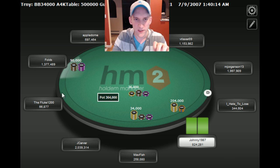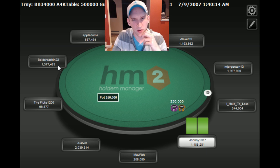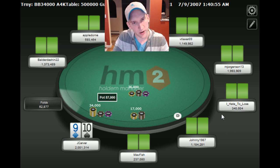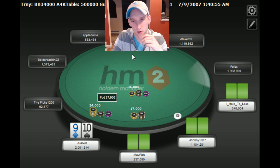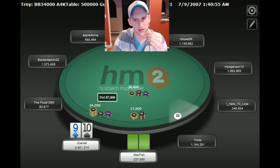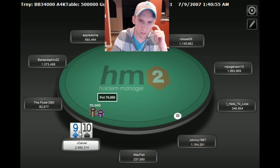So in this spot, it looked like we have an open and a re-raise, kind of a small re-raise, but it looks like it got the job done. It's a great time to put pressure on people with re-raises when there's a player who's so short, because no one wants to go out 9th when 8th is, I'm sure, several $1,000s more. So it folds to us. Okay, we just got to walk. Never mind. We would have probably had to call against Mavfish.